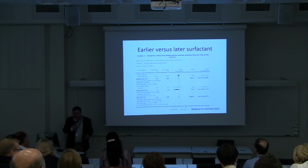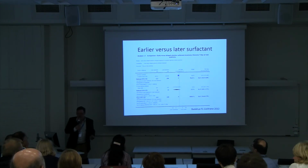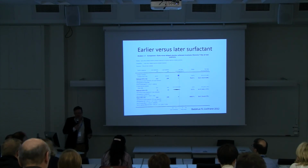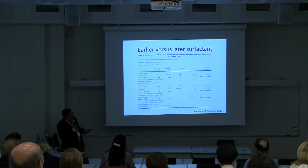In terms of timing of surfactant therapy, there's a dilemma for neonatologists, because if you aren't using prophylaxis, there's good evidence that you get the best outcome if you don't intubate at all. However, there's also good evidence that if you need surfactant, the earlier you use it, the better the outcome. And you can see from the earlier Cochrane reviews of early versus late surfactant treatment that if you use surfactant earlier, you reduce the risk of pneumothoraces. You can also see that you reduce the outcome of chronic lung disease or death.